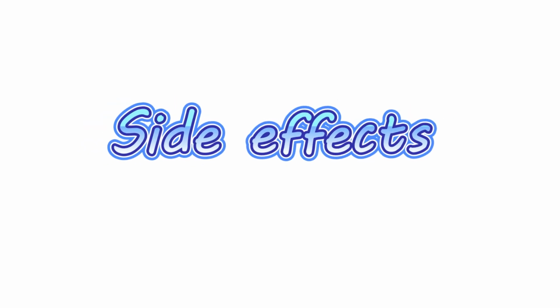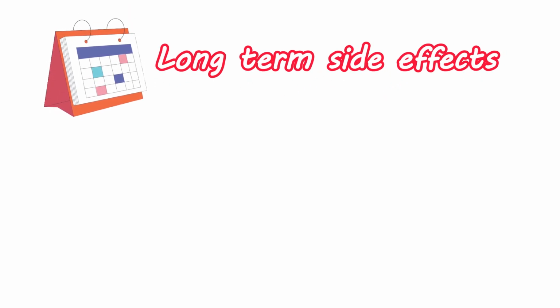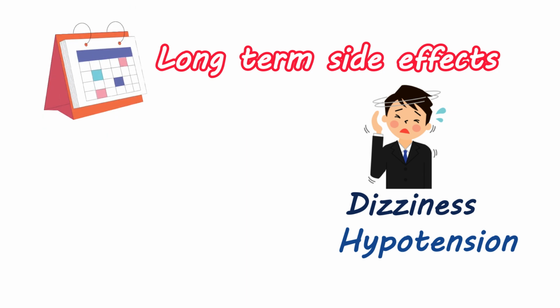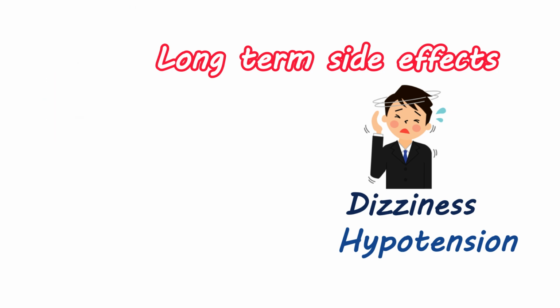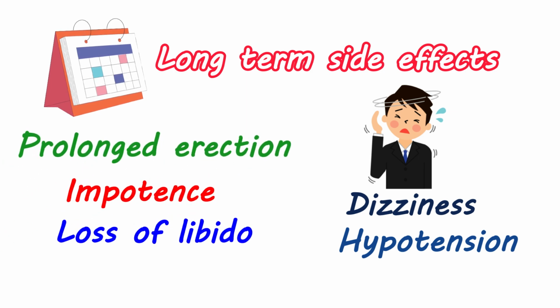What are the side effects of these capsules? Due to the long-term therapy, this combination can produce a few long-term side effects. Importantly, this combination can produce dizziness and hypotension. Other side effects are mainly related to the erectile tissue. It can produce ejaculation disorders like prolonged erection, impotence, and loss of libido. Testicular pain and swelling can be observed.